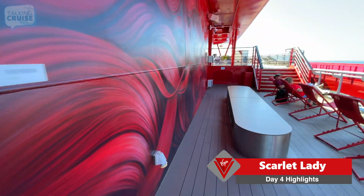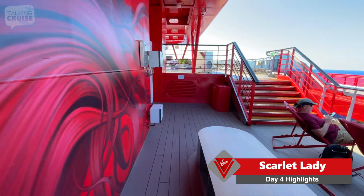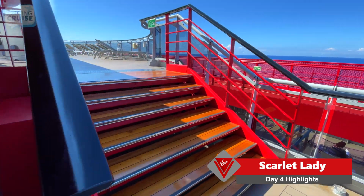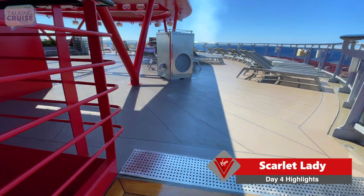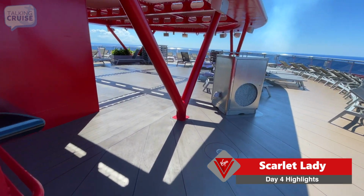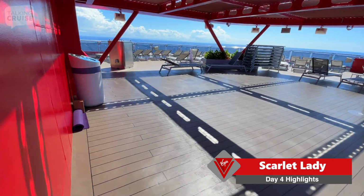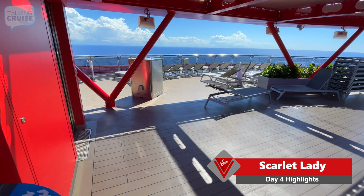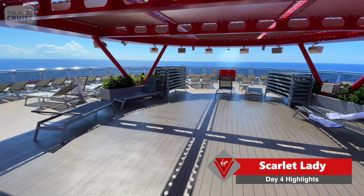And then just a couple of steps up from deck 17, you've got the perch, which is all the way aft on deck 17. And this spot here is where they do morning yoga. And you can pretty much come here throughout the day, but they do have classes in the morning. And these classes are actually complimentary. So if that's something that you like to do or you've thought about doing on other ships, there's really no reason not to try it here on board Scarlet Lady. So this is the perch on deck 17 aft.